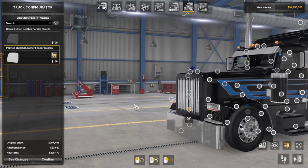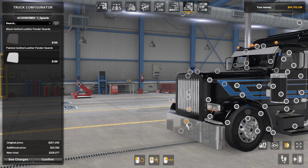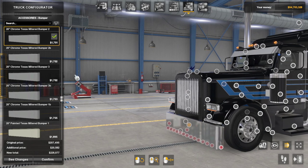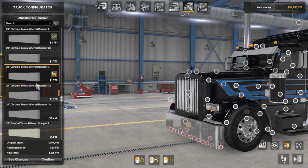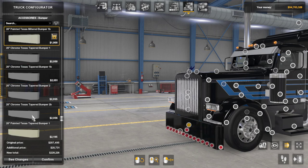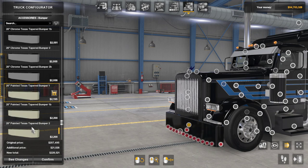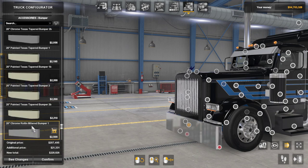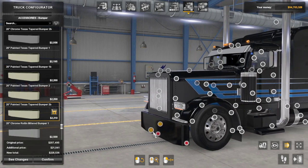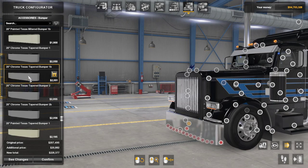So you can just put the little leather fender guards over the top there. Then you can add your oversized banner if you'd like. And you have all these different bumper options. Colored, chrome. You can scroll down and get to different shapes, different sizes. Many, many different options. We're going to go ahead and add a black one as well to that. Some of them have more nodes, some of them don't.